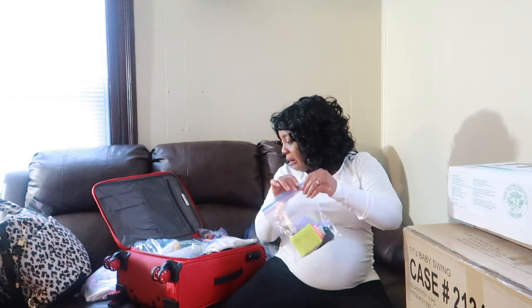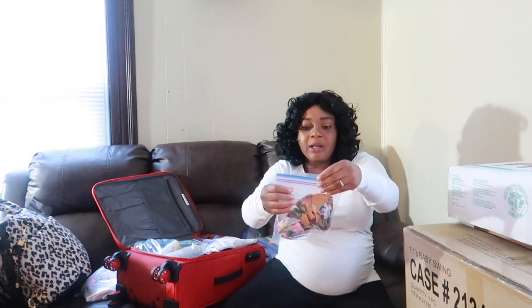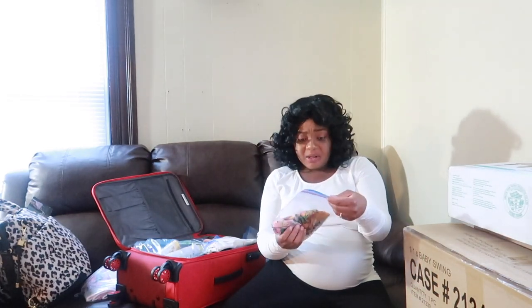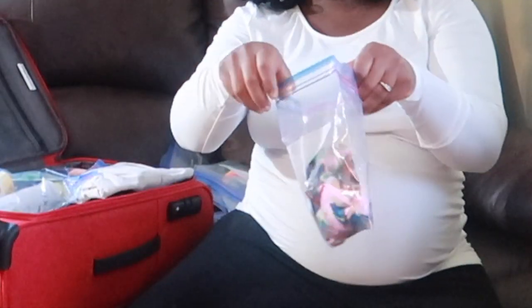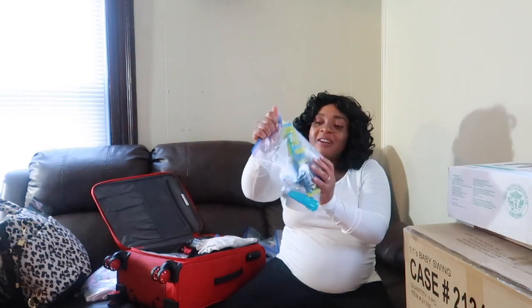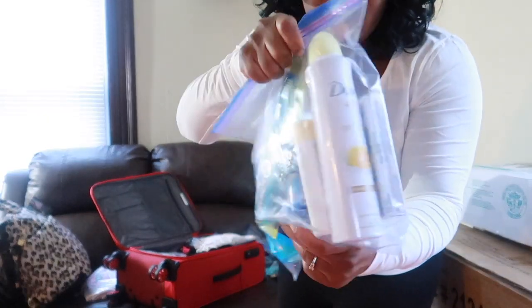All right, guys. So this is it right here. I've got to be quick. This one is also a headband. I have all of them in a clear bag. You just open it, you get it out super easy. And this is mommy's stuff: toothbrush, toothpaste, and other stuff that I'm going to need.